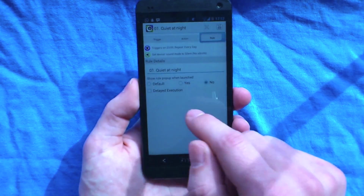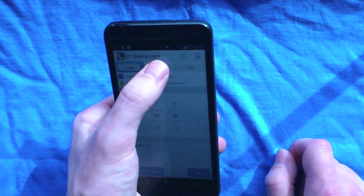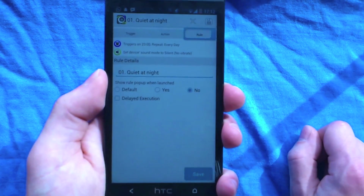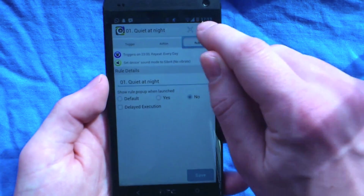Shall I just edit here? So you choose a trigger. So this one is a timing trigger. So when it gets to 11 o'clock, that sets an action into play, which is to turn it to silent. And then there's a rule at the end, which is just where you can name it, and you can choose whether a notification pops up when it comes into effect. But there's a whole host of these.